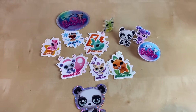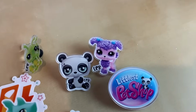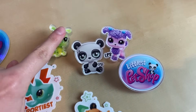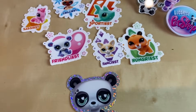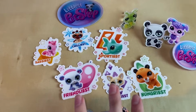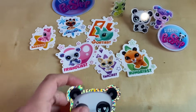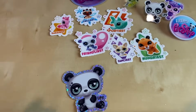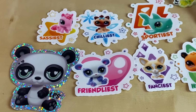So here they all are all together. I've organized them by stickers and by pins. It came with 4 pins: the official LPS logo, as well as the panda, poodle, and little centipede that come with the pack of 18 pets. And stickers here, of course, of the logo, as well as the 6 pet types that you can own, from friendliest to sportiest to hungriest and so on, as well as the signature panda, complete with holographic borders.